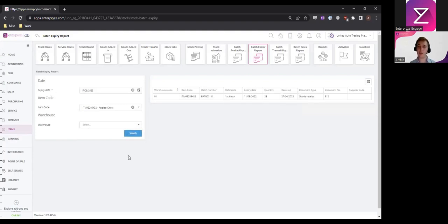Let's give that a search, and just like expected, we only have 1 batch show up in this stage. Why? Because the second batch had an expiry date of the 18th, and we're only running this one for the 17th. I'm only interested in seeing the goods that are expiring by the 17th, so we can only see 1 batch.